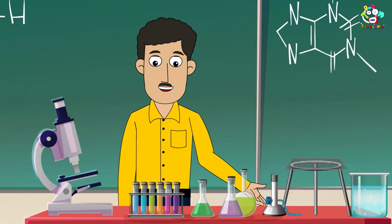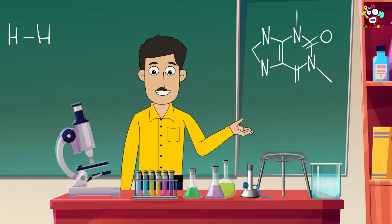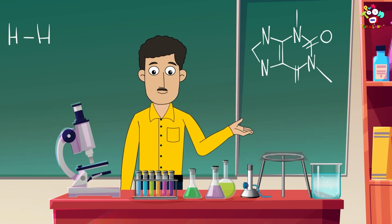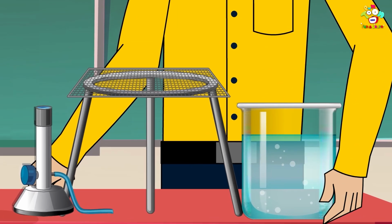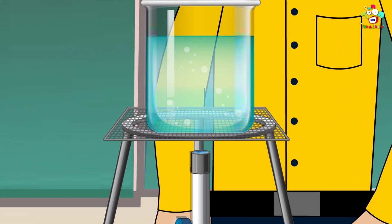Okay, sir. Now look at this. This is a tripod stand. It has 3 legs. Hence it is called a tripod. A net is placed on the top of it and a lamp is lit below. Wait, let me show you how. Teacher explains how to set up the tripod stand. All the kids also tried to set it up.